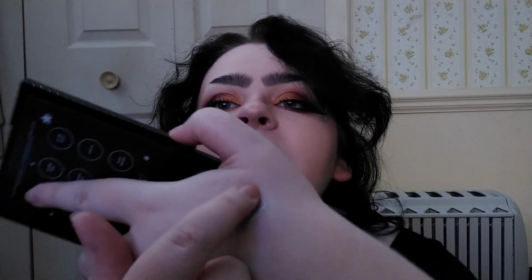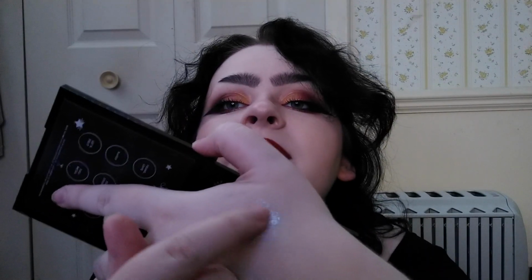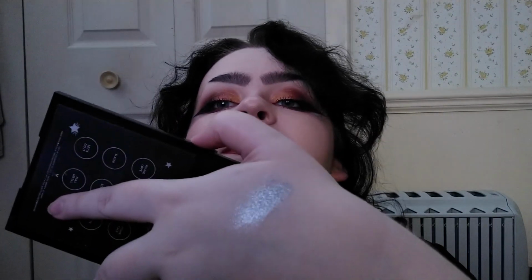And then our bright, shiny highlight is going to be this bright, almost white silver here in this palette. Because if you look and see, yeah, that's what we're gonna need. That's the one.